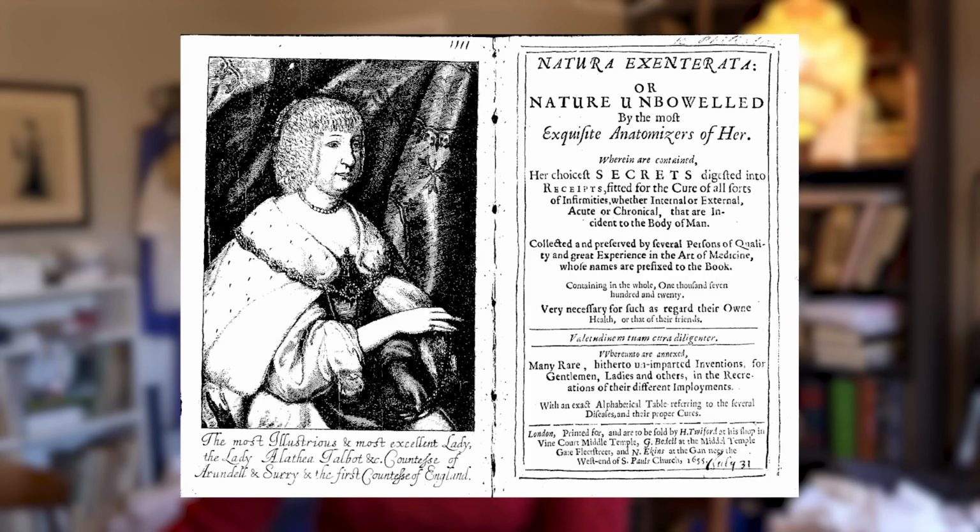This next one is in the more interesting category because I don't know how doable it is, just because I don't understand it very well. So this is, from what I could find, the oldest printed knitting pattern, and it is part of a book printed in 1655, Natura Exenterata, or Nature Unbowelled, by the most exquisite anatomizers of her.